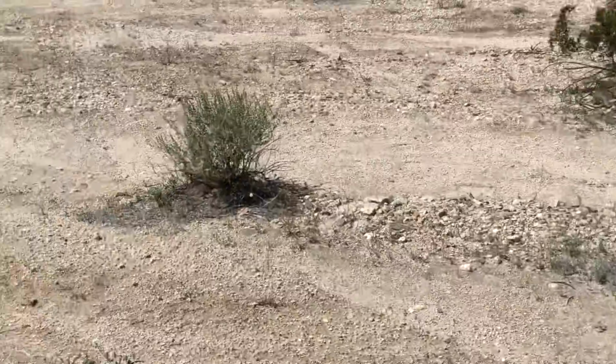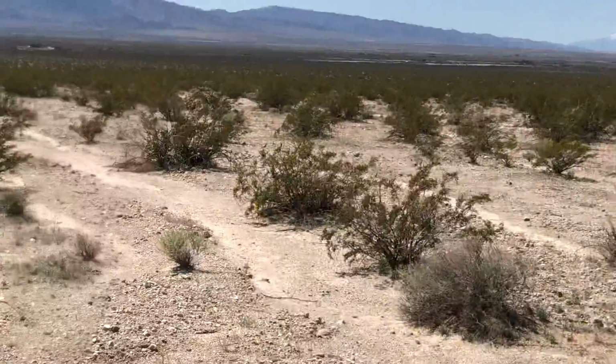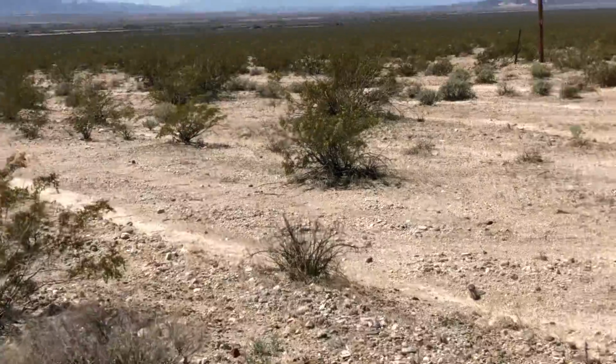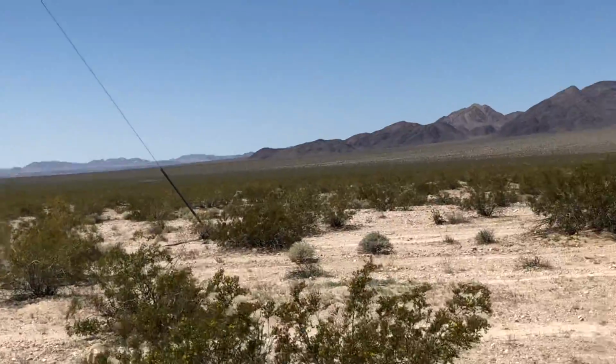I was hoping to see some different stuff if I came out here. But that is kind of the thing about the desert. A lot of the same stuff. And of course you can see a long way off. Oh, here we go. Here's a purple plant.